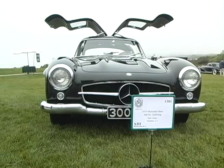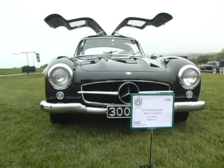Paul, you brought a second car to the Concours today. Can you tell us a little bit about it? Well, this is a 300 SL Gullwing. It's a 1955. They made gull wings in 54, 55, and 56, and a few in 57. They made approximately 1,400 of them, and they were the first car to actually have fuel injection.